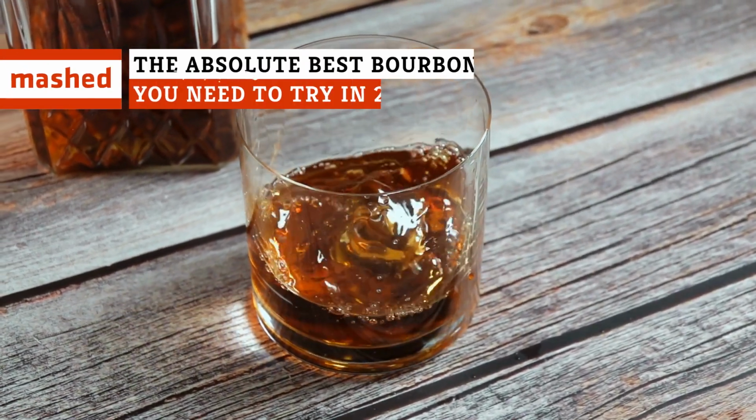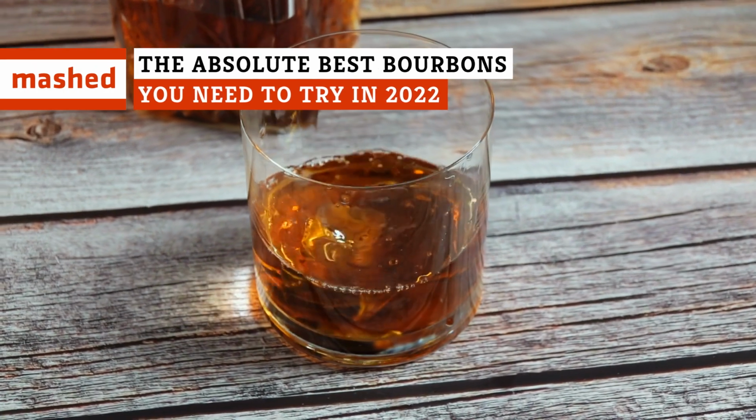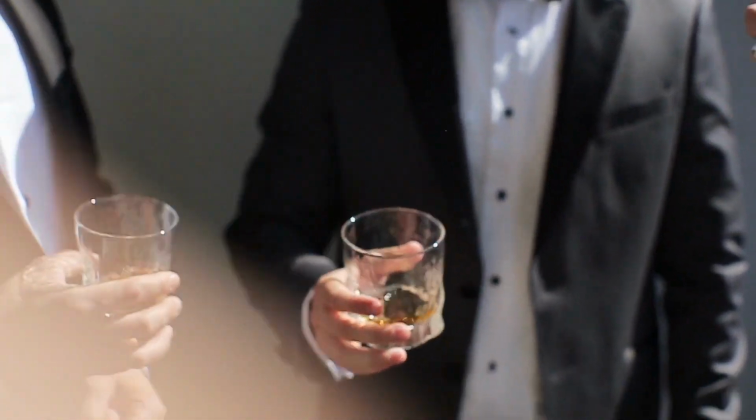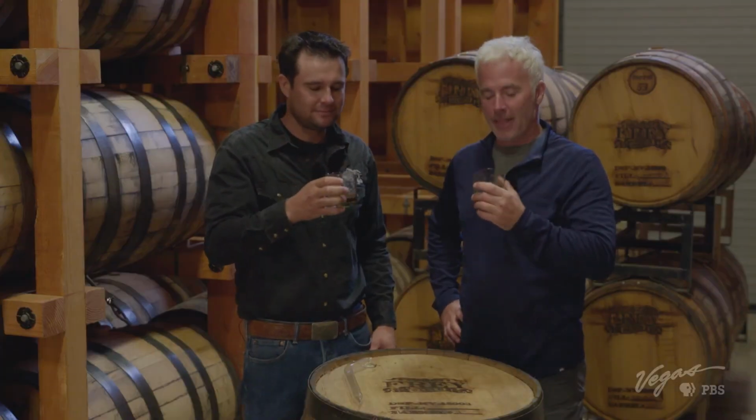Does really good bourbon actually taste like tobacco, berries, cinnamon, and ginger? If all you drink is Jack and Jim, you're missing out on a whole world of flavor. Dry January is over. These are the bourbons to try in 2022.